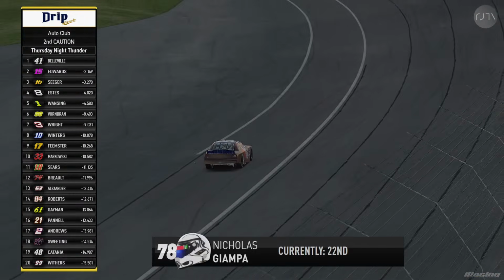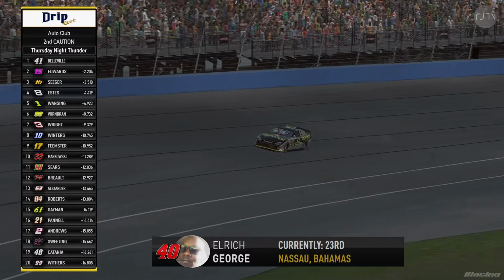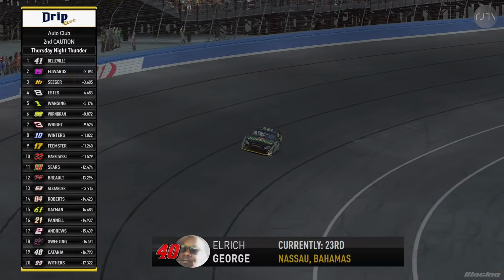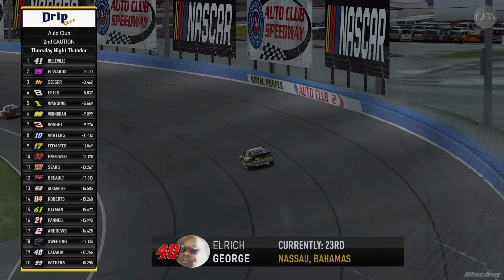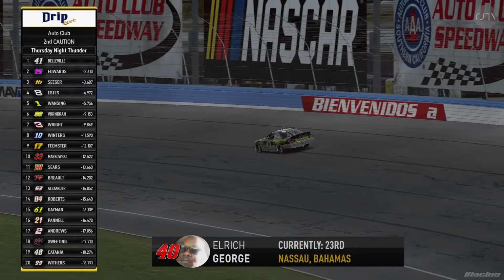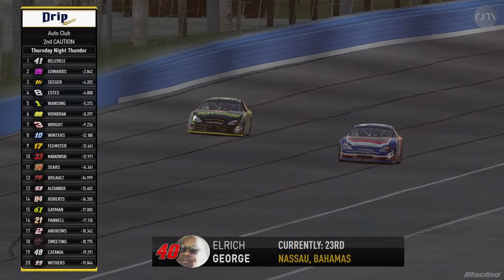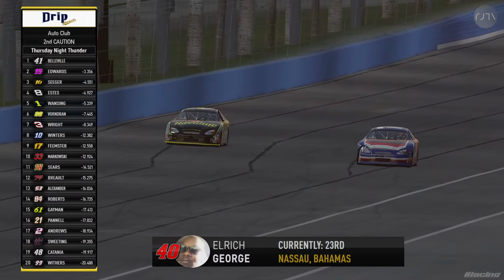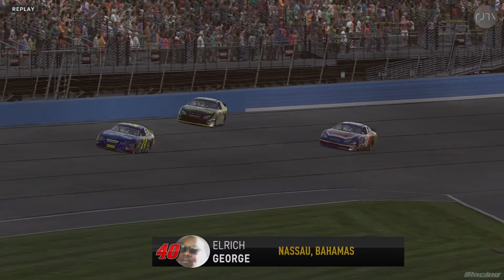Getting up to speed, and everyone's favorite Bahamian, Elrich George, in the amazing Haviland car, by the way. Love this paint scheme. This is the Jamie McMurray paint scheme, right, that they put on the Dodge, but of course we don't have the Dodge in the Gen 4 flavor yet. Let's see what happened. Lap 21, Elrich George and Nick Jampa coming off turn number 4.